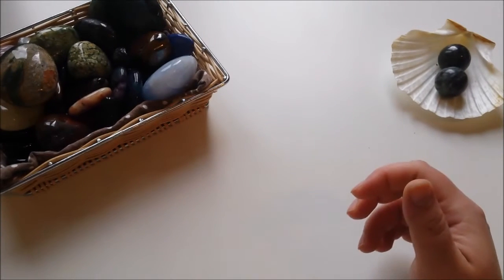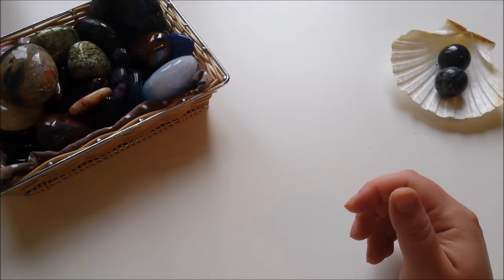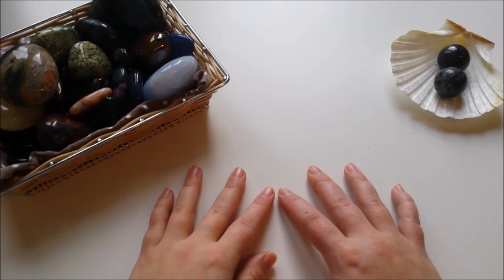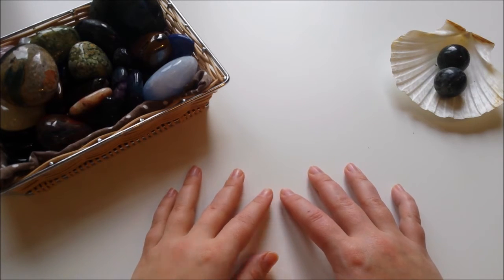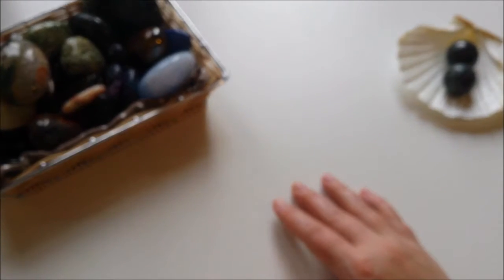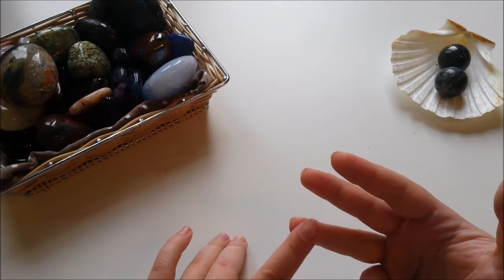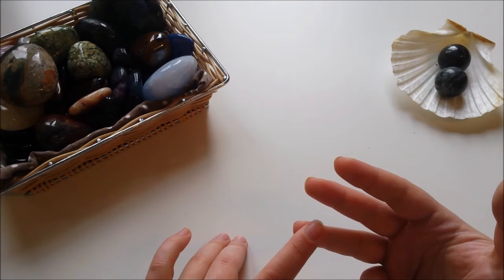Really liking it. So now for the stones that I bought. I know I am so bad at buying crystals, and I just love crystals. What can I say? I've already shown you a couple of them. I've shown you the clear quartz, the sodalite, the amethyst.